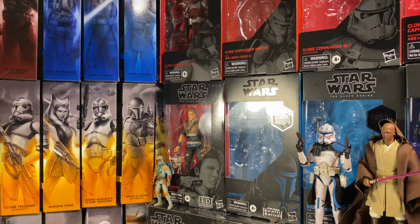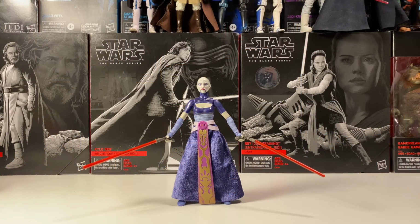And on to the list. So, coming in at the number 5 spot as my 5th favorite figure of 2021, it has to go to Clone Wars Asajj Ventress. She just looks amazing.